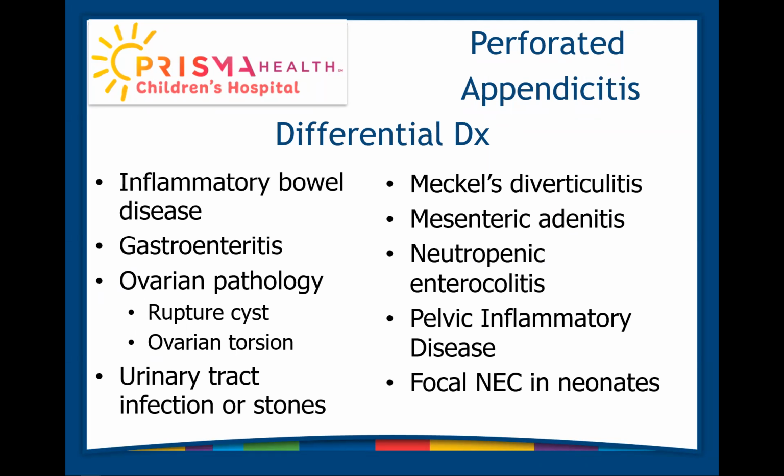Here's some of the other things that it can be. I suppose you all may actually see ovarian torsions too. Same with testicular torsions. That's a similar process where it needs to go emergently. Everything else, unless it's a perforated Meckel's, shouldn't be an acute abdomen. You shouldn't have to rush to the operating room, other than large bleeding from ulcerative colitis. I guess that's another.